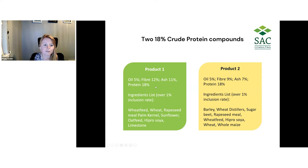So fibre, yes, it's good for rumen health, but it can be indicative of a lower energy feed. So that's a bit of information for me there. And then I would look down the ingredient list. And the ingredient list is listed in order of inclusion. And when I look down the ingredient list, things that I like to see are wheat, that's a high ME feed, barley, wheat distillers, sugar beet, and maize.